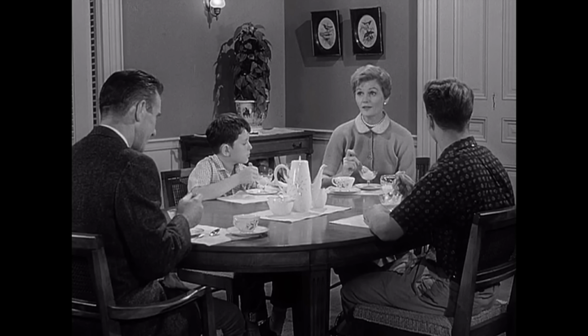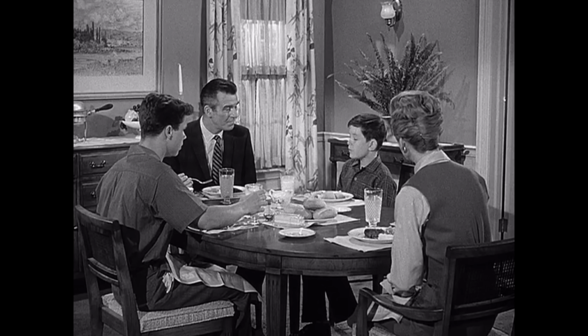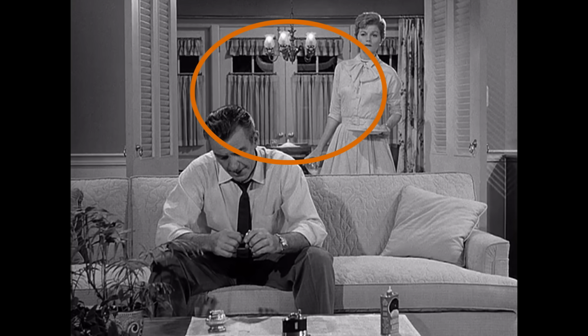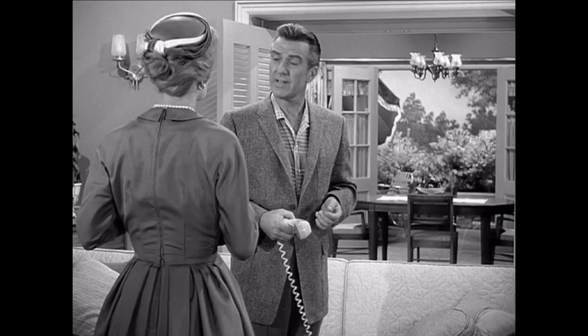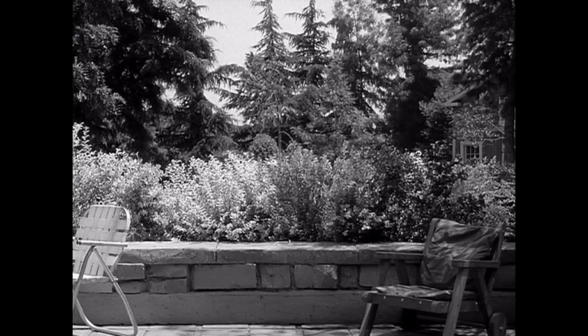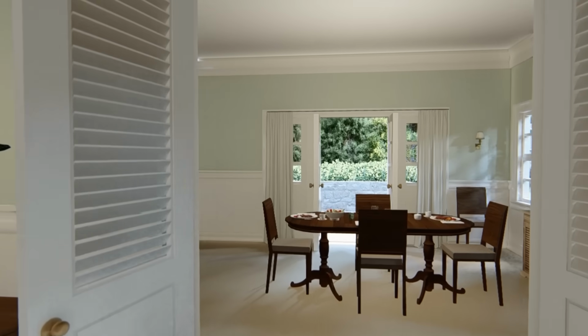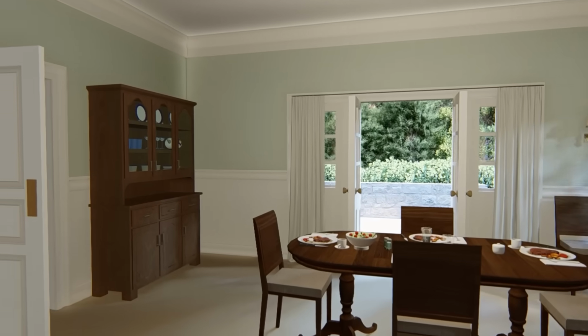Now onto the dining room. We frequently saw the Cleaver family gathered around this dining room table. Not a lot of surprises in this room except for this amazing set of French doors leading out onto the patio area. We rarely saw them open, but on a few occasions we were lucky enough to catch a view through them to the backyard. I've opened them up for us today. We'll take a look at the dining room and then head out the French doors to the backyard.